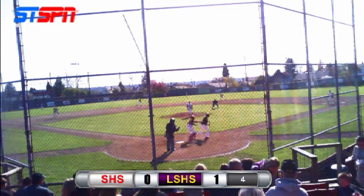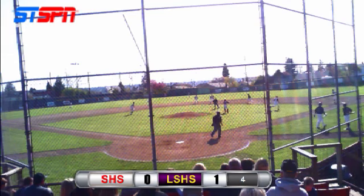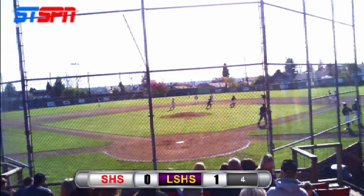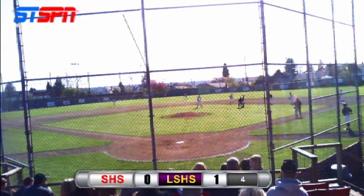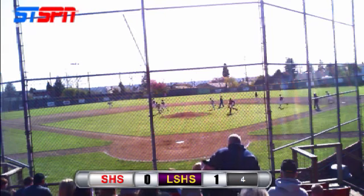There's a swing low, and he's out. Oh, they got the runner off at first base. Just get right to him. There you go. Now you run him down. There you got him. And that makes the third out.